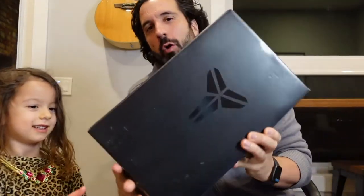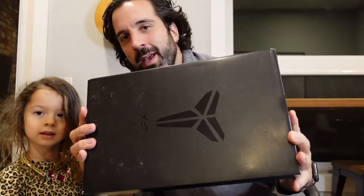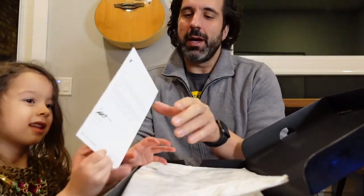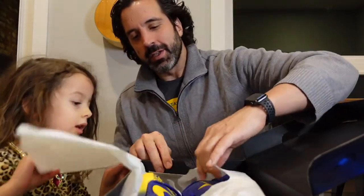So we got the nice Kobe box here, right? Can you see that? And yeah, these are my size, 14. I don't know if I'm gonna wear them yet. Plan to wear them, but I'm pretty excited. So we got a little card from StockX. This is my first purchase off StockX. So let's see.